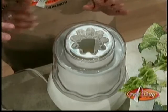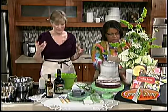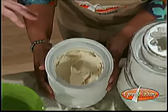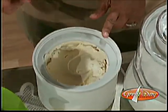So this is what I love about television. 4 cups is good, yes, because there's the miracle of end product. Boom, right there. Okay. So now, got this lovely ice cream. There's the ice cream, but we're going to get something else.